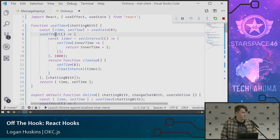This or Redux? Because isn't this basically what you can do with Redux? The question is, this or Redux? Isn't this basically what you can do with Redux? No, it's not. So something I probably should have mentioned. Our use timer custom hook, if we share it multiple places in our application, so if we import it into multiple components, it does not share state. It only shares the logic for the state. So this timer won't be the same timer we're using everywhere. You can think of it sort of as a new instance of the timer. Does that answer your question? Awesome. You will still be using Redux if you're using Redux now.